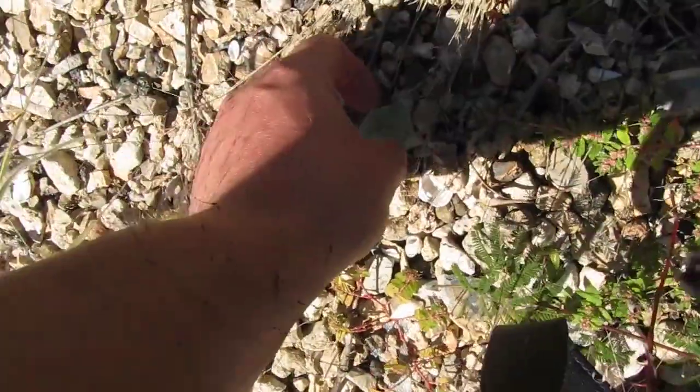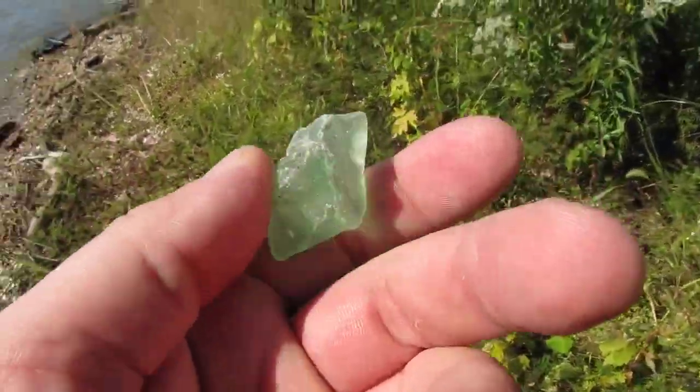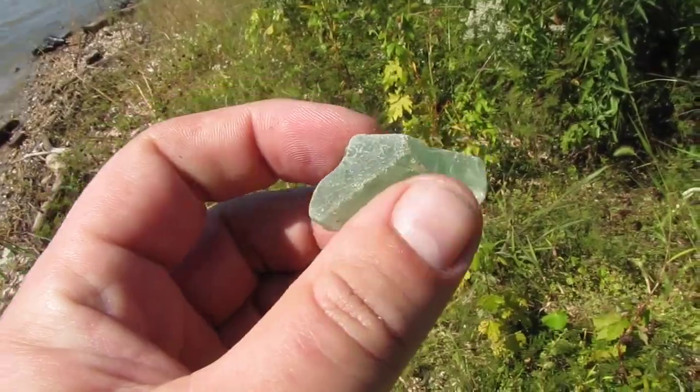I do see a piece of slag glass on the ground. I'm going to pick it up and I'll explain to you a little bit about what this area was and is. Alright, here we go. This is a piece of slag. Proper terminology would be Cullet glass.